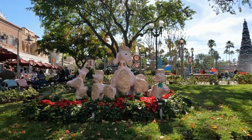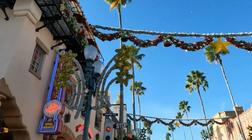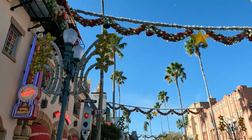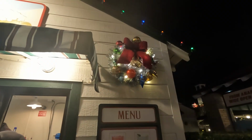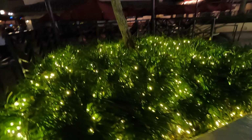Some of these look familiar. We were here once before. We went to Jollywood Nights. We made a video of that, so we're going to link that down below so that you can look at that too. That was a lot of fun, and we saw a lot of these lit up at night. Just another fun look at Hollywood Studios.